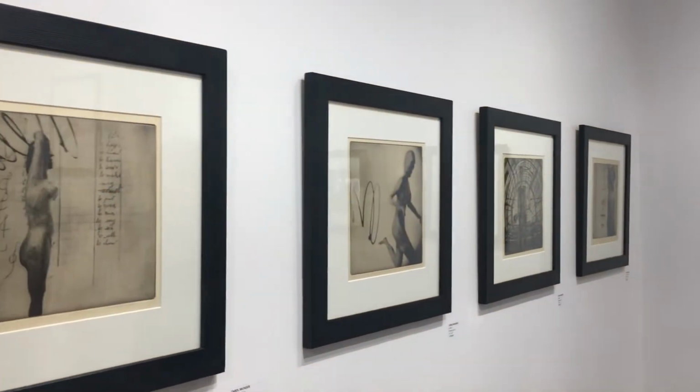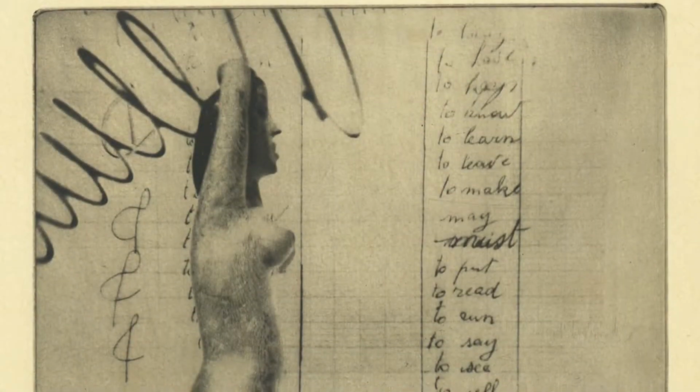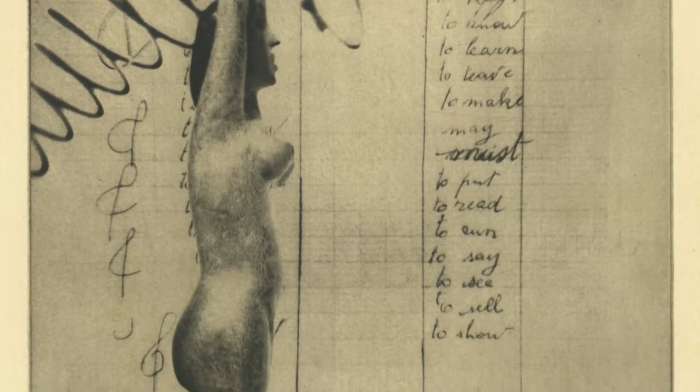So, Carol, you mentioned that a lot of these works were based on vernacular sculptures that you found, and I know you've got an interest in dollhouses. These look like characters. Can you tell me something about them?